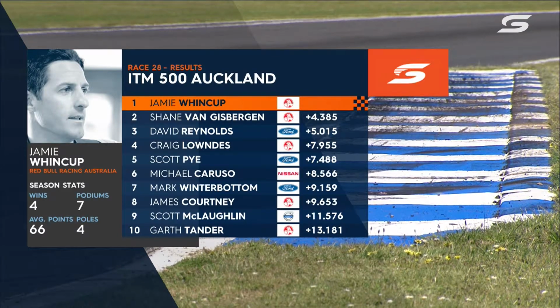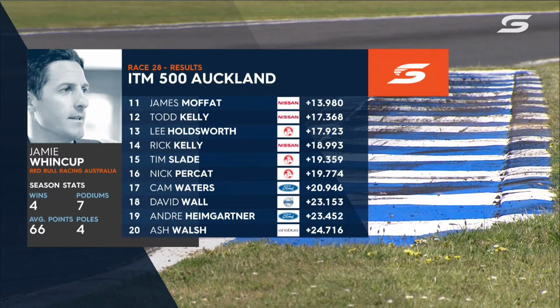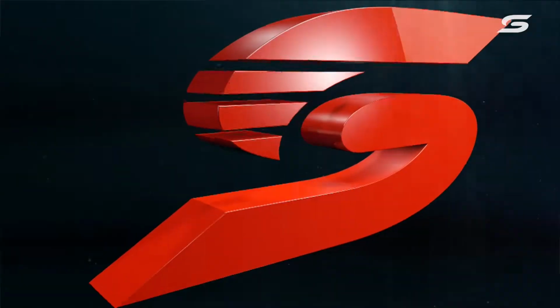It equals his best career result in this sport, despite being told to redress that position on the last lap there, with Craig Lowndes. James Moffat outside the top 10 in the end. Garth Tander did a brilliant job after starting all the way down in 17th position, and Nick Percat recovered from last to be 16th. And dramas, of course, for Fabian Coulthard with that damage to the 49 Freightliner entry, I should say.